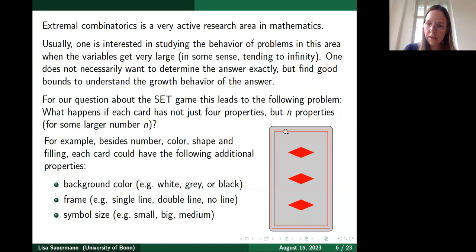And then maybe at the side of the card, you want to make a frame. The frame could either be no line, so no frame like in the standard cards, or a single line or double line. So in this picture, we would have a red card with a double line as a frame. That would be another property. Or another property you can come up with is the size of the symbols. They were all the same size, but you could make them small, big, or medium.